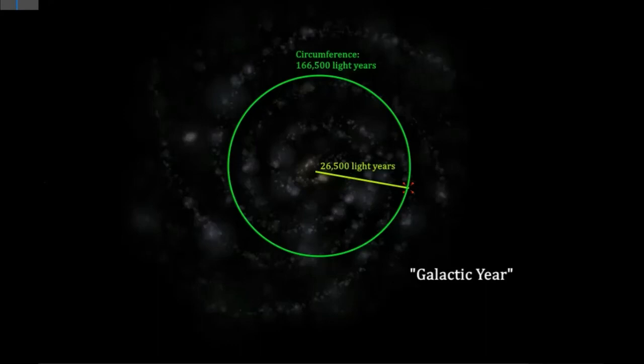The time for one orbit is called the galactic year. No one knows for sure what it is, but the best estimate is 225 million years. For some perspective on that, the dinosaurs became extinct just 29.3% of a galactic year ago. Heck, the entire Mesozoic era, the entire time period dominated by dinosaurs, didn't even last a full galactic year. One galactic year ago, the continents were still huddled together in their Pangea formation.